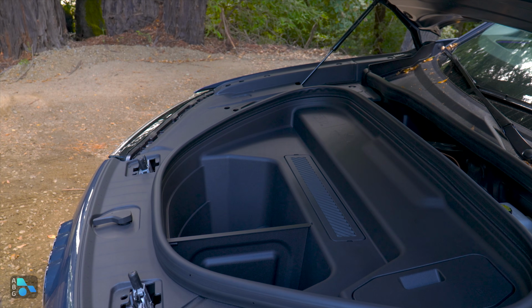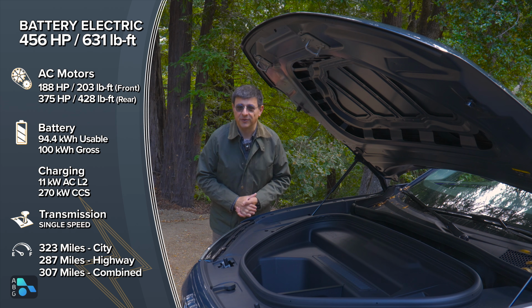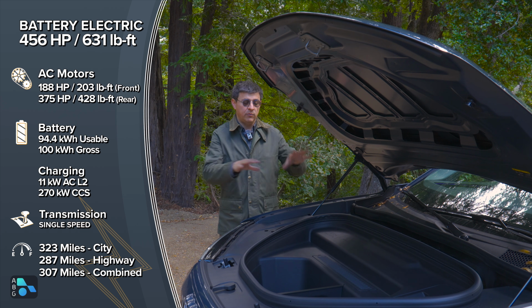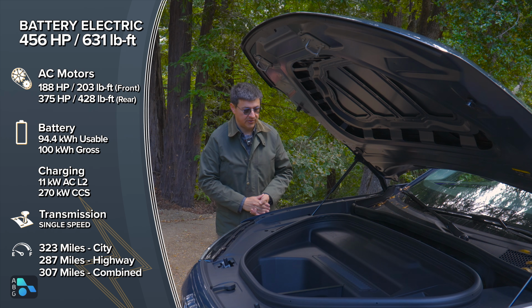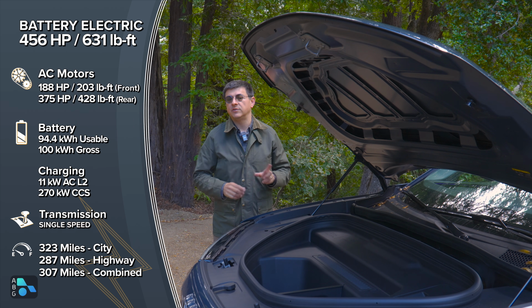not overly useful. Of course, it is more useful than the frunk in the Lyriq because the Lyriq doesn't give you a front trunk at all. This model is the dual motor Q6, so we have a 120 horsepower motor living under that area as well, but you don't get any extra space if you choose the rear-wheel drive Q6.